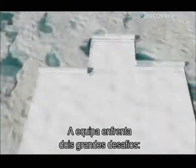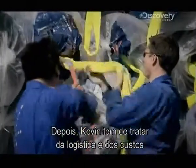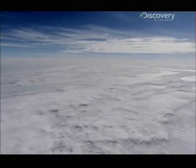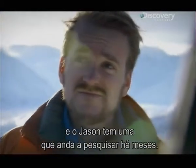The team faces two major challenges. First, Jennifer has to find a material that can reflect sunlight and withstand freezing temperatures. Next, Kevin must get a handle on the logistics and costs of carrying out a plan on this scale. But before he can do that, they'll need to target an ice sheet. And Jason has one he's researched for months.